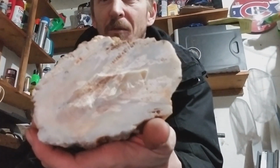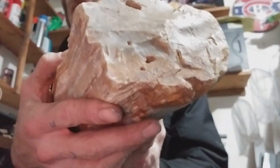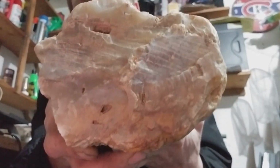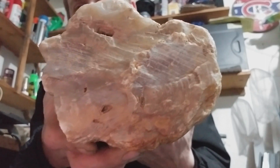There's where I had cut the piece off. The backside almost looks like it was chewed on by a prehistoric beaver. But you can really see the rings here, eh? Isn't that neat?